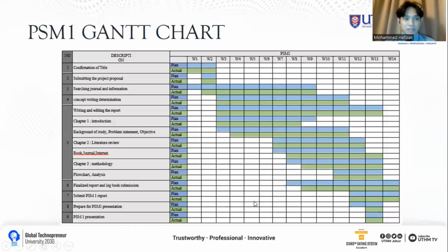Next is my PSM1 Gantt chart. It shows the progress of my PSM1.